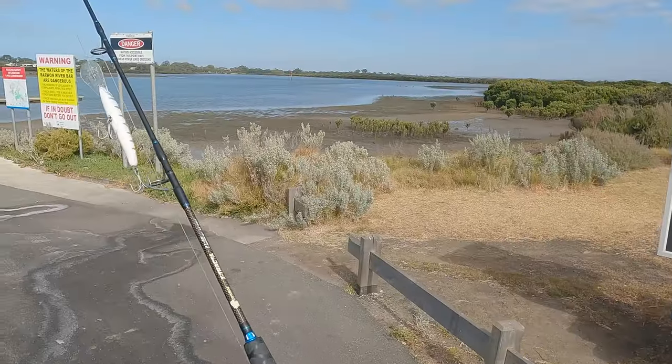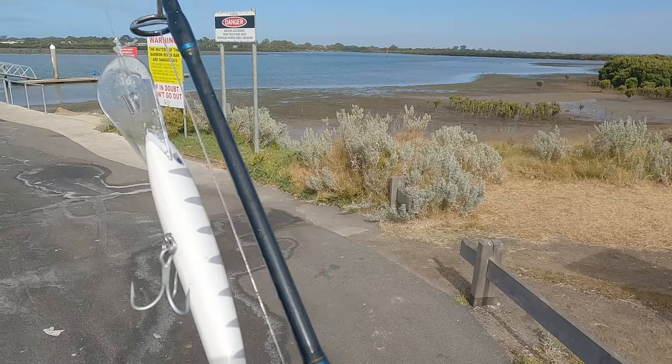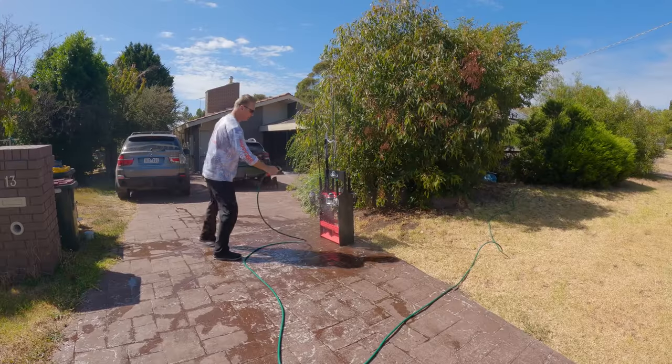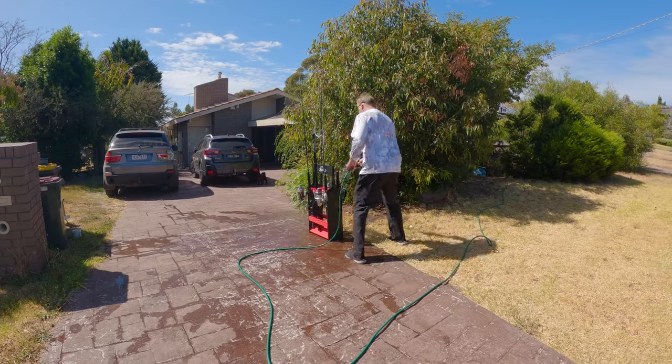Here, a closer look of the two lures that actually worked a treat today. The Halco and the Bass Trite. Once we got home, quickly rinsed the rods and it was time to unload the fish.